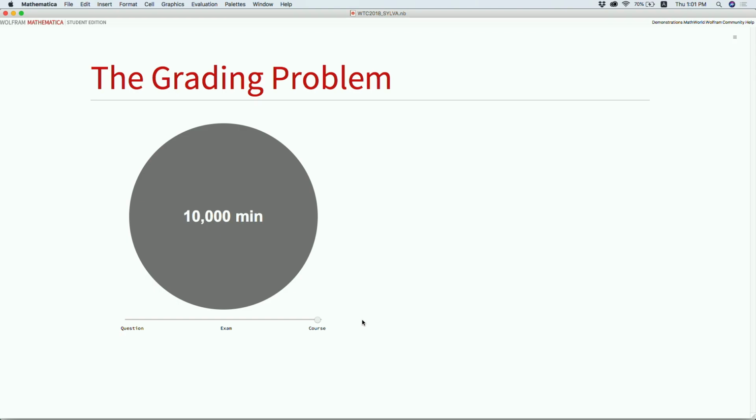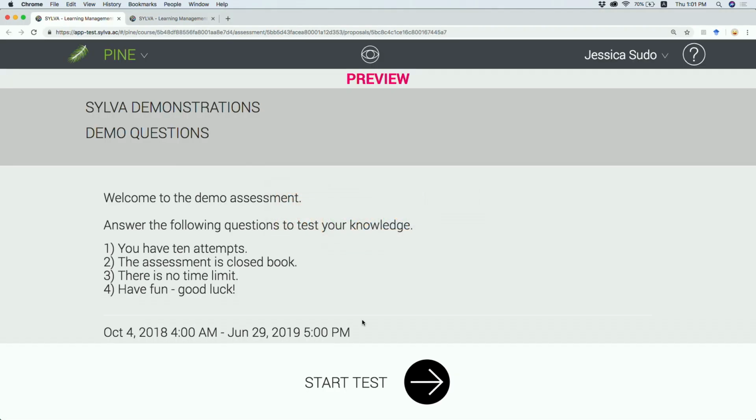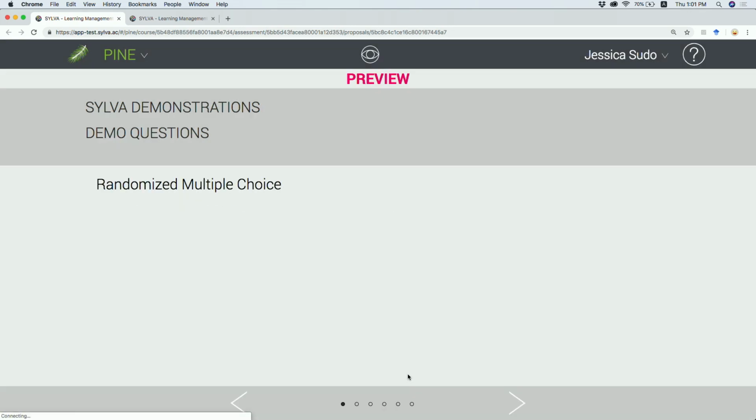So SYLVA is this fully integrated platform where professors can create their materials, distribute them, and benefit from the automated grading. So I'm just going to switch over now to SYLVA here on a web browser. And I'm just going to go through a demo assessment so you can see what the student experience is like. So here is the introductory page for this 5-question assessment.